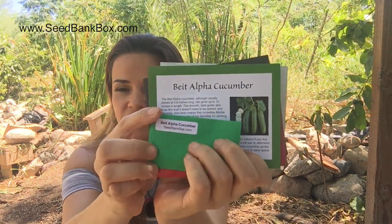Let's move on. So, cucumber. Cucumbers are a great hot weather thing to grow. Especially here where I am in Arizona, you got to grow a lot of cucumber, melons, and things like that. And this one, the Bait Alpha cucumber. This one can get really long, but I like picking them when they're young because, with most things, the older they get, like fruit on a tree, the sweeter they get. But I find with cucumber, they're sweeter when they're young.